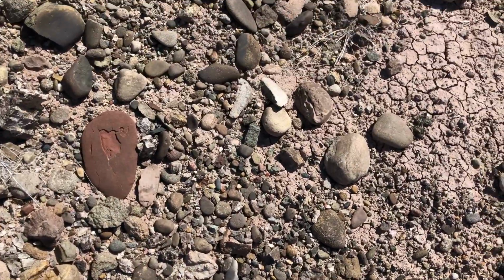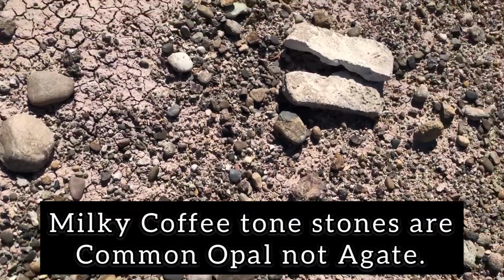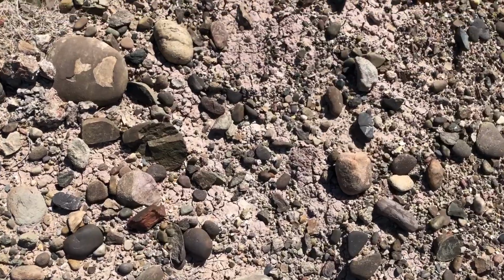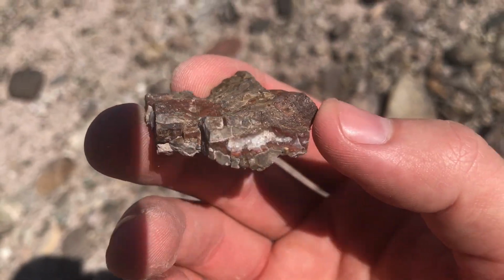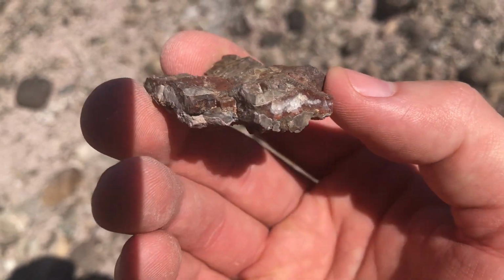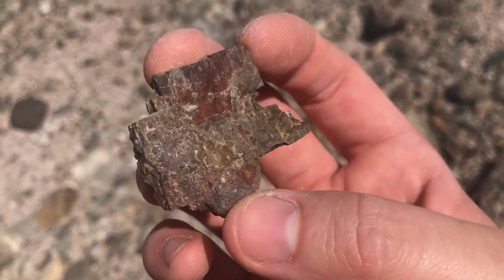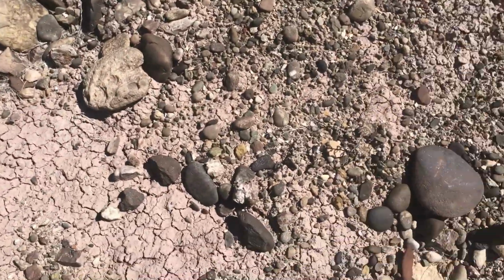So the orange, the milky and brownish type material that I keep showing is common opal, but I just found this cool piece, and I thought I was videoing, but my phone has been overheating because I keep trying to do a live stream on YouTube for a hunt with you guys. But this is a nice little seam of agate. Super cool. It's kind of cracked through the middle, but hopefully I can find more of it.